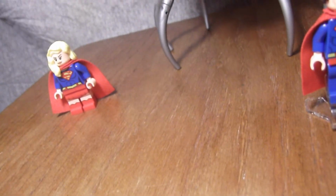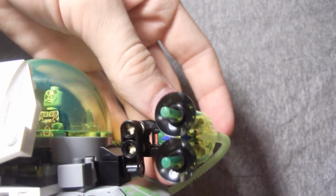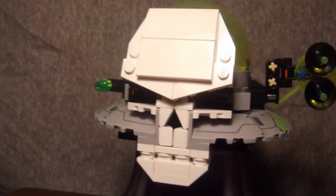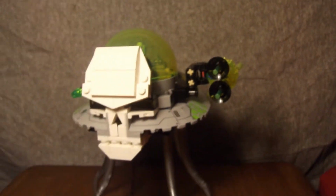I'm just going to ignore the play feature because I'm not going to sit there for hours on end trying to get Superman to knock down the laser cannon here. Which, by the way, is still pretty cool. But it doesn't hold in here very well. If you want to get that to stay, you're going to have to use some different pieces. But, of course, it looks really cool with Brainiac inside, and the skull on the front looks awesome. This is from LEGO Batman 3, by the way, this design, which is really, really cool. And this set is really, really awesome.